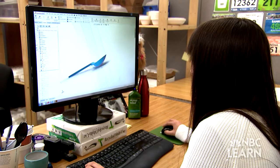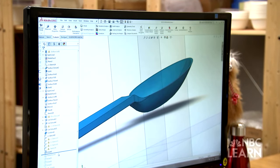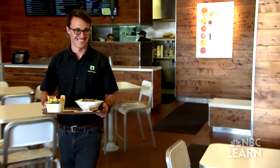Designing packaging is a lot different than designing anything else, really. It's very unique, and especially at Eco Products, because we care so much about what we do and the environment. Every project is different. You know, you're working with different customers. So every project is really unique, and that keeps things really fresh and exciting.